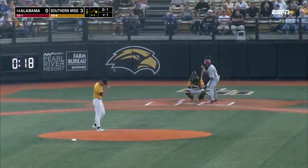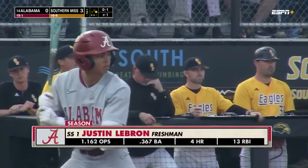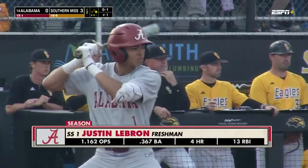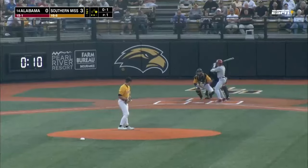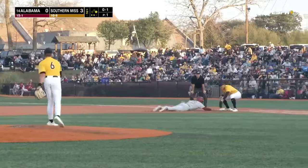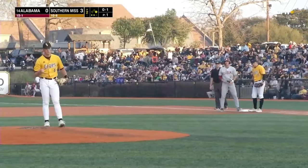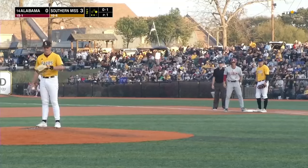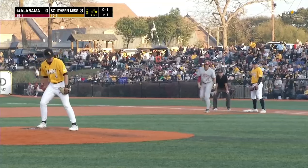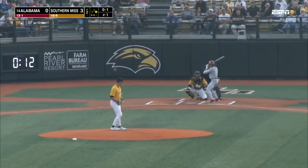In for a strike now to Justin LeBron, the shortstop. Another freshman for this Alabama ball club, off to a spectacular start, hitting .367. Strong move from Allen over to first. Hodo is back in. This is a ball club in Alabama. They are 15 of 15 in the stolen base department.